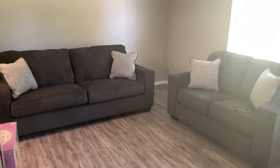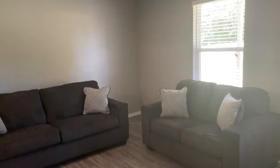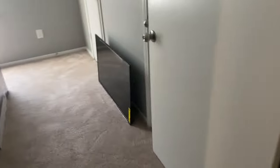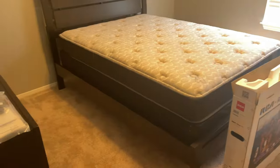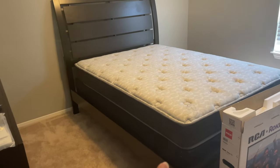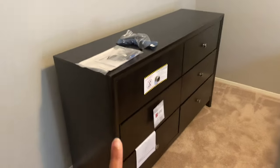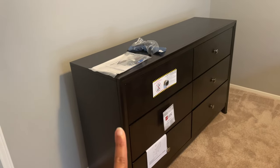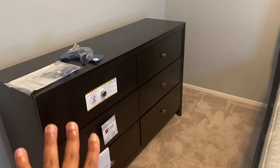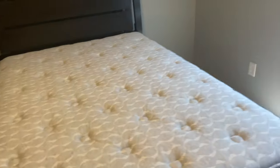So I'm gonna try to get different angles of the couches. I also got my son's bedroom suite. He got a full size bed, the dresser without the mirror, because I'm gonna put some stuff up there to decorate. He also is going to have a nightstand that I'm gonna put right there.